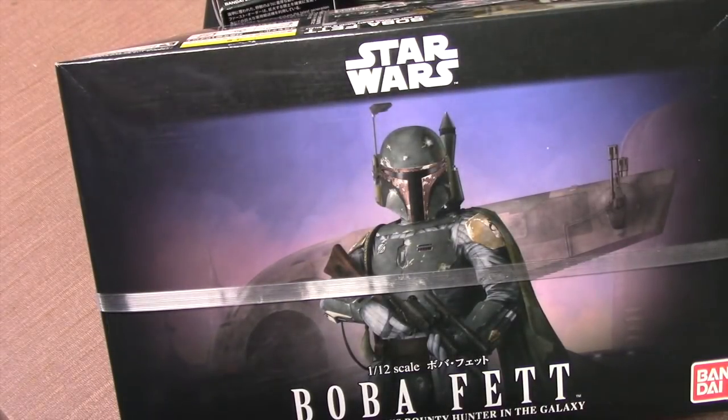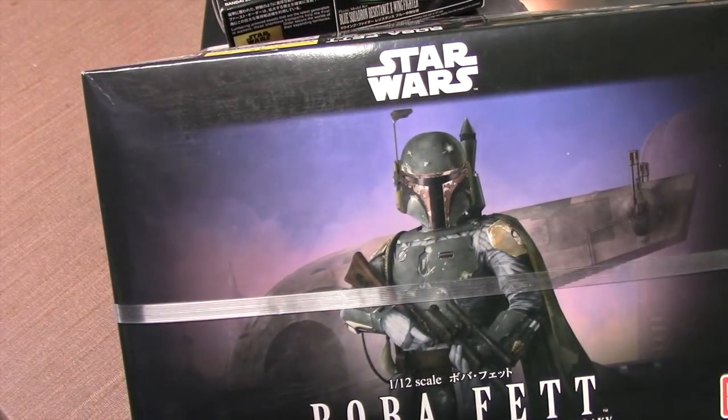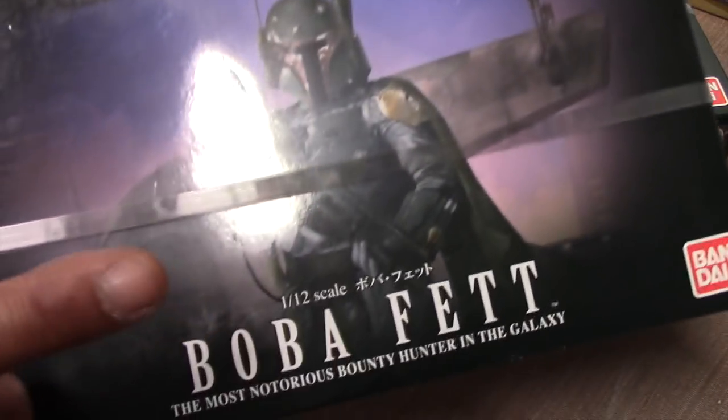This is Boba Fett from Bandai, as you can see. And the reason I purchased this along with these other kits is because I found them on sale for about half off what you'd find them for here in the States. There was an electronics store that happened to have a pretty decent sized model section. They sold Gundams and Gunpla as well as the Star Wars kits, and they were just having a sale on their Star Wars collection. So we have Bandai's Boba Fett here.